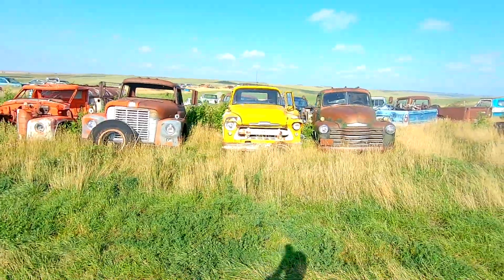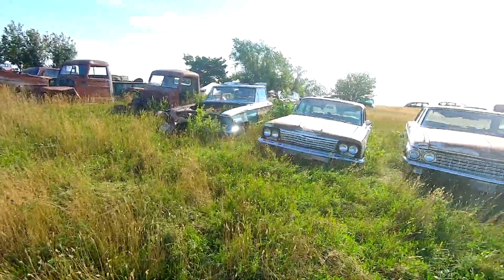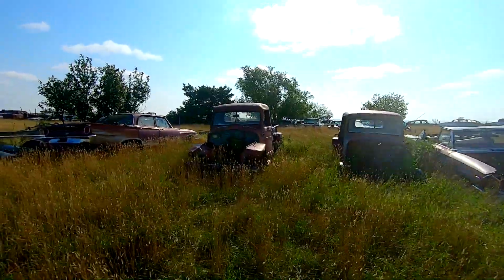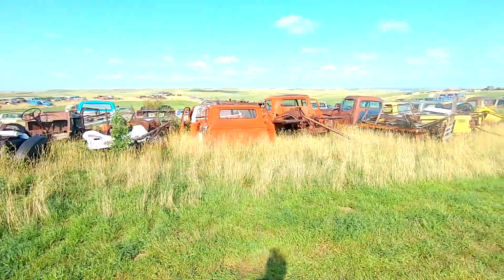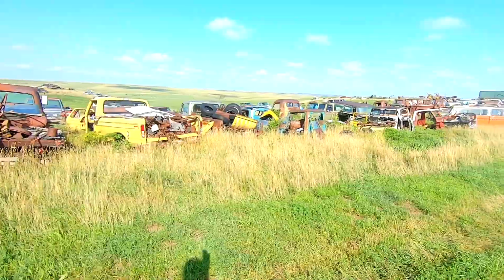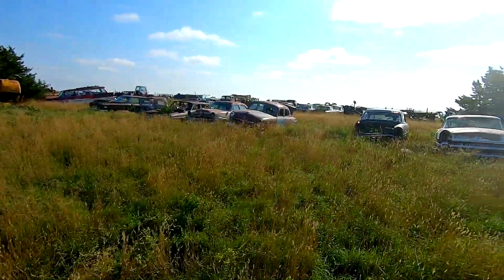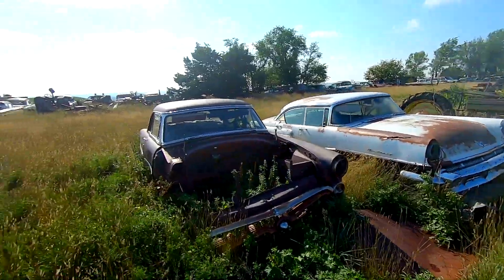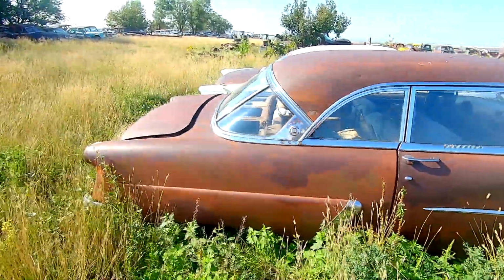Also have some older big trucks, a pair of Chevys, an International, some truck cabs. The '62 Biscayne right here, 4-door sedan, 6-cylinder engine. The head is off of it though. A couple older Jeeps. Another Mercury, this one's a 4-door hardtop, Monterey. Shoebox Ford. I don't believe that's a shoebox, I think it's the next body style.